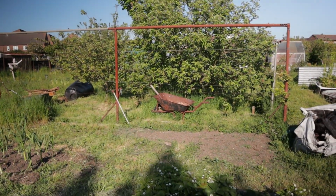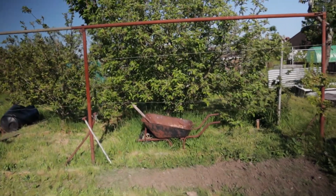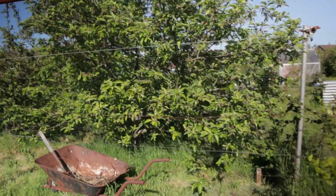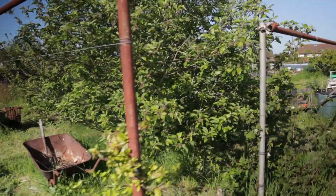How are the apple trees? There's not too much to say about those, but let's go have a look. They're looking really good at this time of year. I'm really glad I've got them. I feel really lucky. They're just something really nice. I quite like to go and sit under the shade of them when I can.